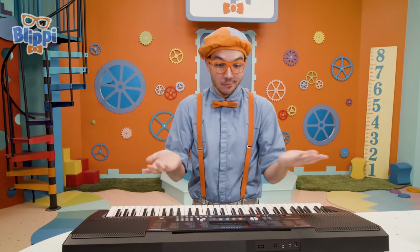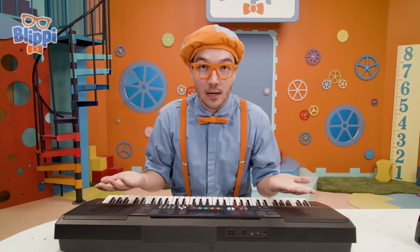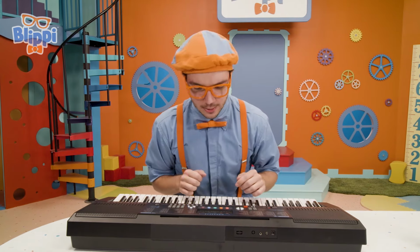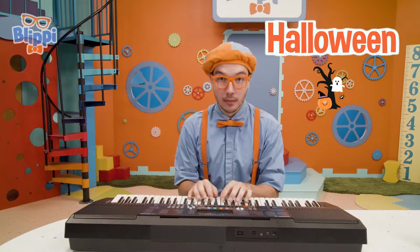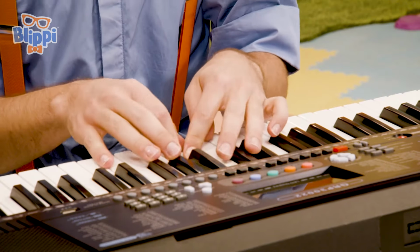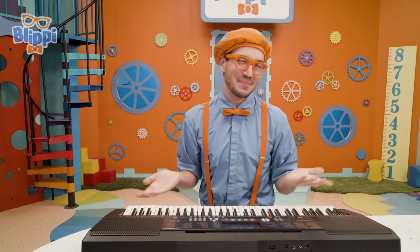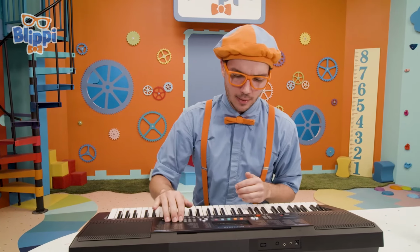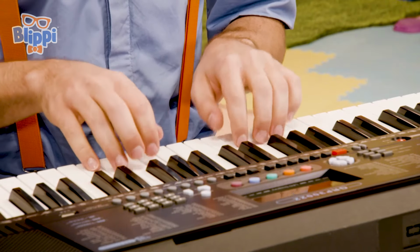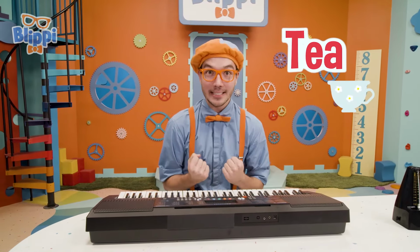And you can also play songs using lots of different notes. The cool thing about a keyboard is it has so many sounds, you can make all kinds of songs. Like, maybe you want a song to be a little spooky for Halloween. Woo! It's like a ghost is around. Whoa! That was pretty fun though. And you can also play things that are maybe a little more classical or serious. Ooh, it's making me thirsty for some very yummy tea and cookies.